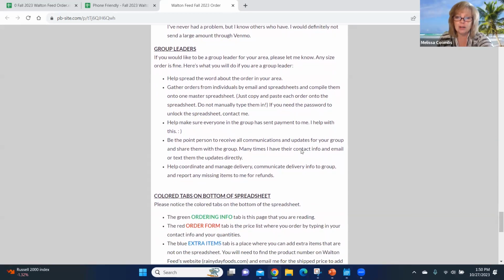Okay, group leaders. If you want to be a group leader, even if it's just between you and a couple of friends, please do that. Please spread the word. It's really nice when we have orders grouped together, even if it's just a couple of people. It helps people who are getting just one or two items. If you're just getting one tiny item, it actually goes way over our budget of the price. It's hard to explain, but I'm trying to keep all these orders within the prices that I have built in on the spreadsheet. So if you have a couple people who want to order together, that's by far the best way to go for the overall order for me.